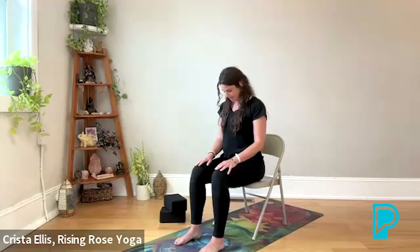And breathing in, breathing out. Good, and drop your chin back towards your chest. Gentle rock from side to side. And lift your chin so that it's parallel towards the ground. Good. Let's move our shoulders up, back and down, rolling up, back and down, up, back and down.